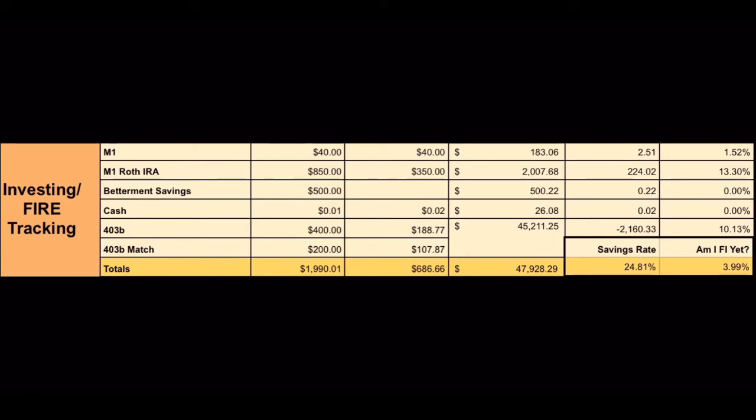And the Am I FI Yet section there, I am 3.99% of the way to my financial independence number, which I am saying is going to be $1.2 million. And that is calculated by taking all of the totals of these accounts, that almost $48,000 there. That is 3.99% of $1.2 million.